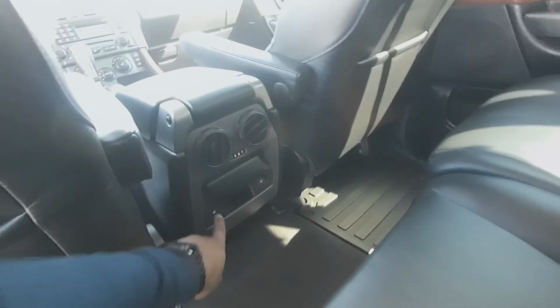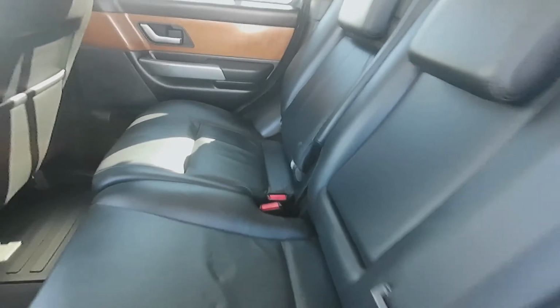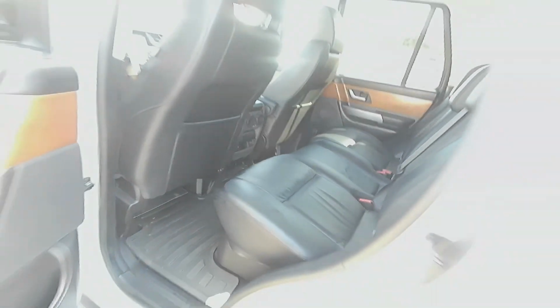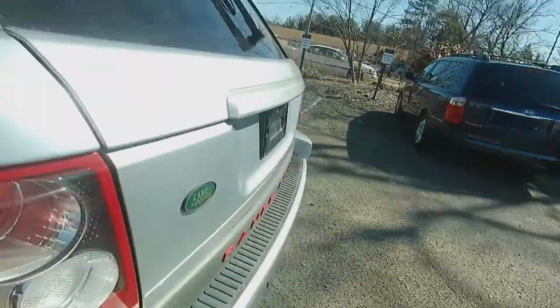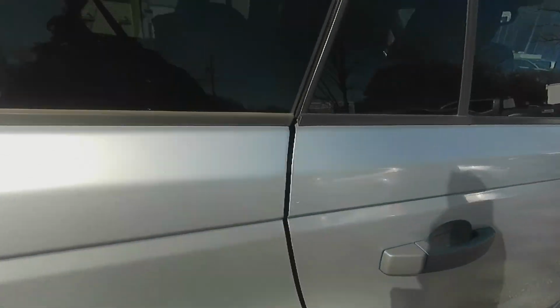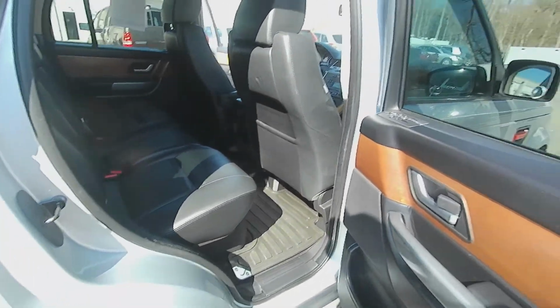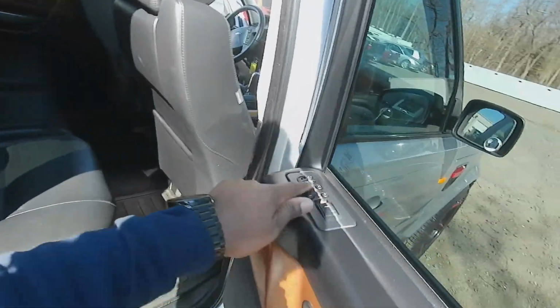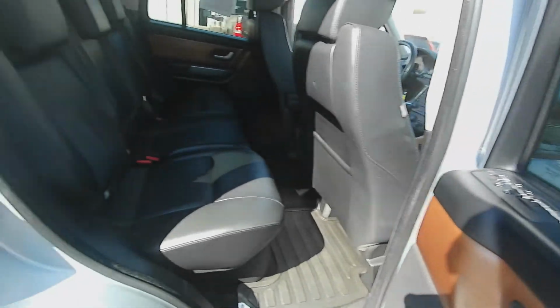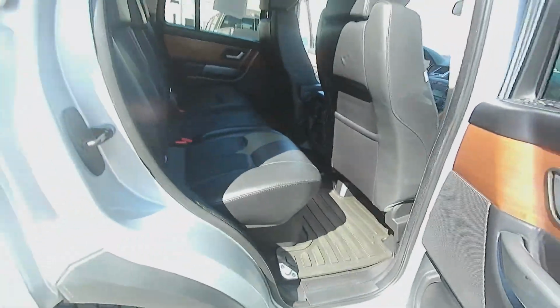Rear controls, you got rear heated seats. Side. You got controls for volumes over here. Seats are clean. No rips, no tears. Like I said, we got everything shampooed, but we'll get washed again.